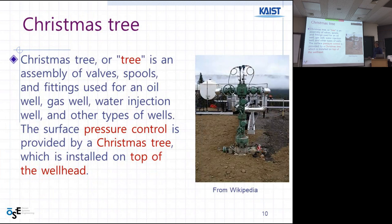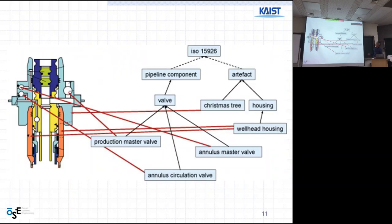So this is coming from Wikipedia: a land side Christmas tree, or just tree, is an assembly of valves and spools and fittings used for oil wells, gas wells, and water injection wells. The surface pressure control is provided by this Christmas tree, which is installed at the top of the wellhead. So this is a device that prevents or controls the pressure fluctuation. And each has a name, an international standard number. And so there's an assembly of this Christmas tree: pipeline, valves, and wellhead housing included.